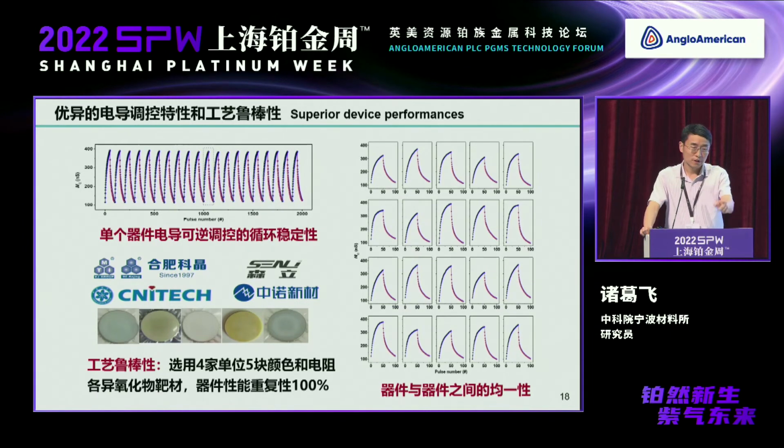Here I've listed 5 target materials that we use as raw materials. As you can see, they differ in color and in properties, because we bought them from 5 different companies. These materials have huge differences with regard to color and original electric resistance properties. Despite that, the devices we produce from each of these materials had very good robustness, with repeatability of 100% with regard to the performance of the device, attesting to the robustness of our process and our material.